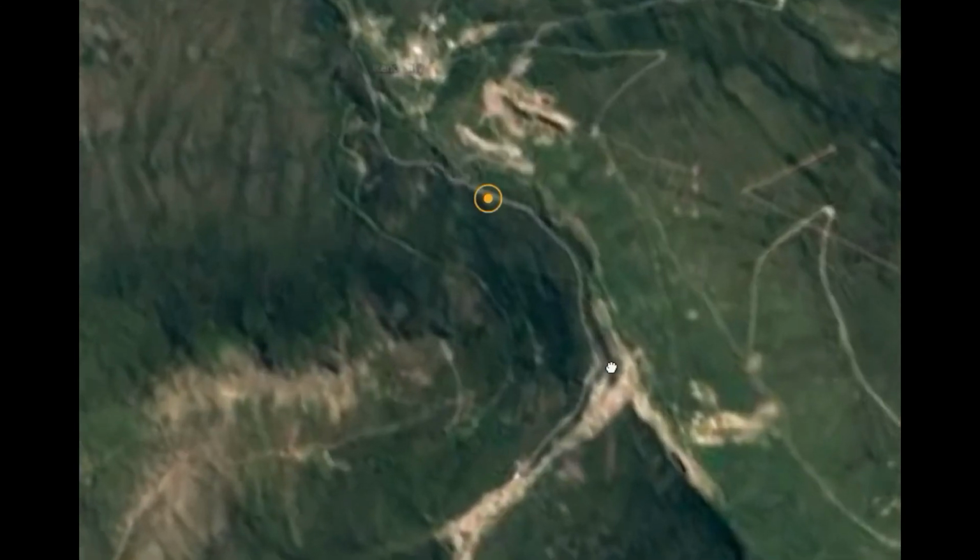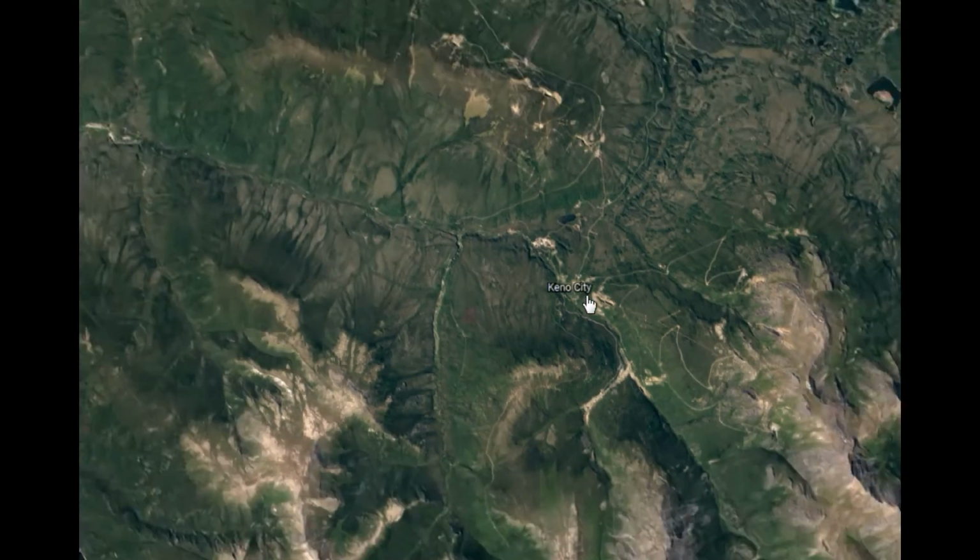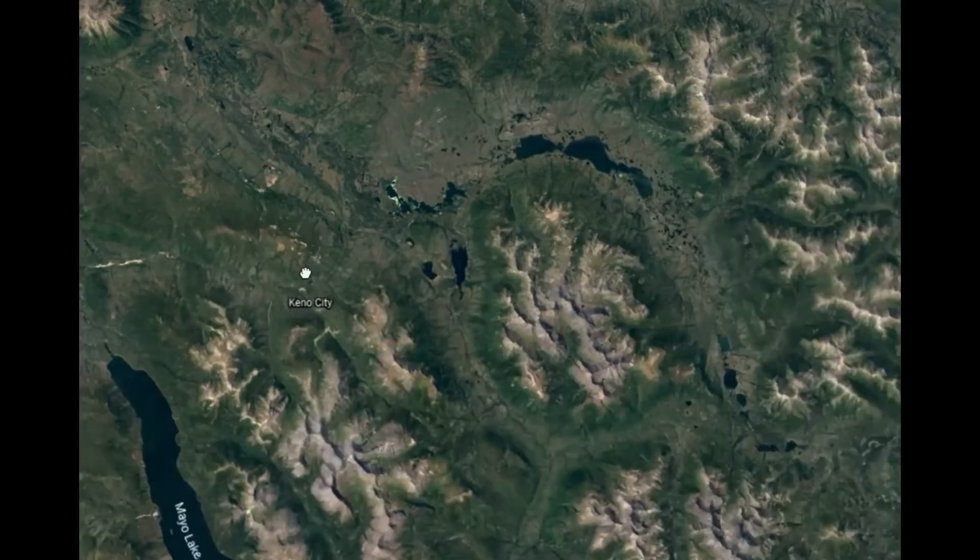Kino City, it's not really a city, just like Dawson City. It used to be back in the gold rush days. I think this was primarily silver. Not much there now. There's a couple old historic kind of mining buildings there. So yeah, I come out this way.